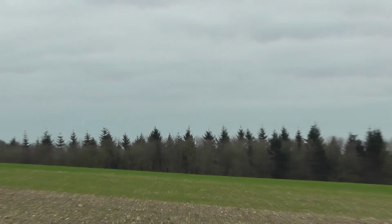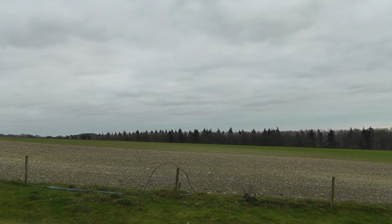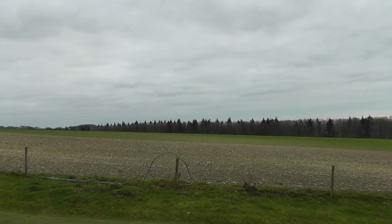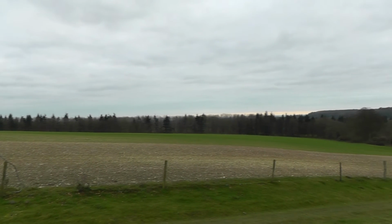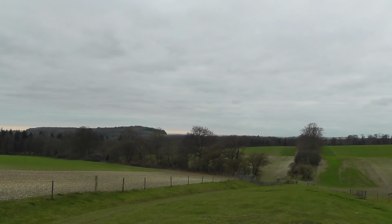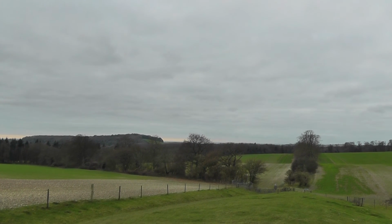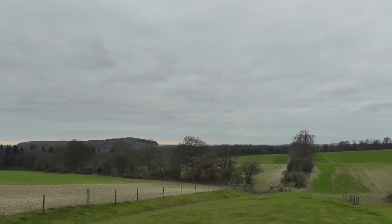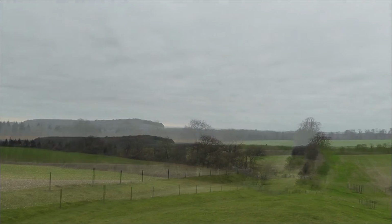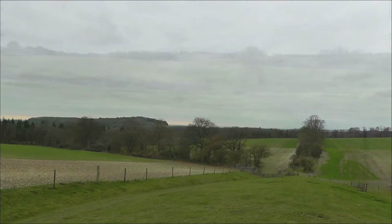And over in that direction is Slindon. And over in this direction, way over there, far yonder, is the sea. Okay, let's go onwards.